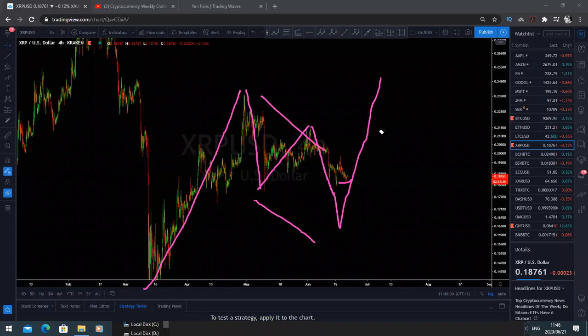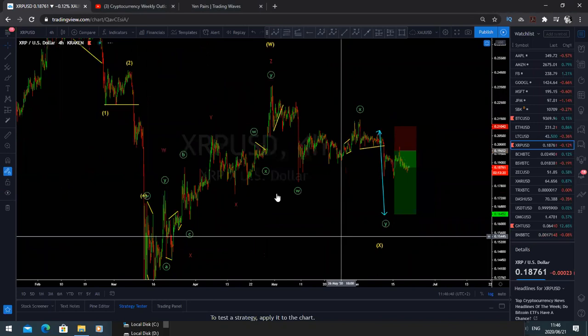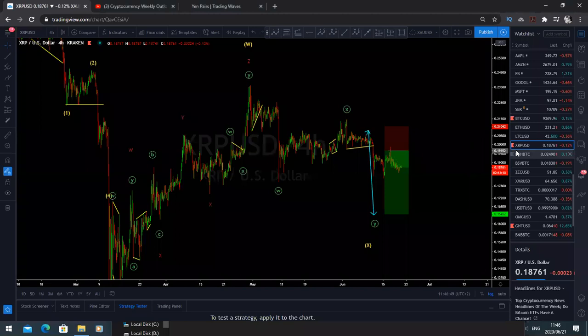If we just show you where the entry was on Ripple, this is where we are on Ripple. You can check that out here. So we're still looking for this to continue lower. This is no longer a very good trade because it's gone down slowly. We want impulsive move. We want to trade impulsive move in the direction.